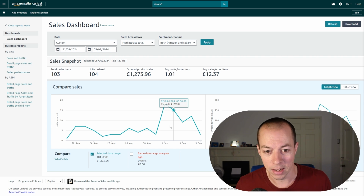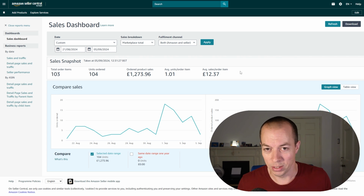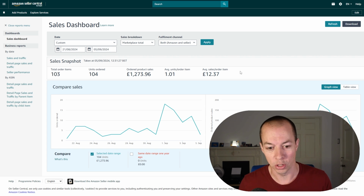Now, the eagle-eyed among you may have noticed that the order value for these 100 sales is just under £1,300. So an average product price of £12.37. And I always tell everyone not to consider selling products under £20, as it's difficult to make money on Amazon. So just to clarify, this is part of the launch strategy. I always sell at an aggressive price point. So we're selling at about half of our final target price point during this launch phase. So that's why the average order is low at the moment.